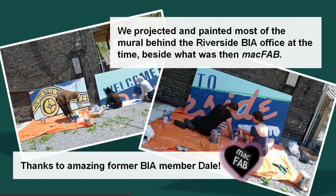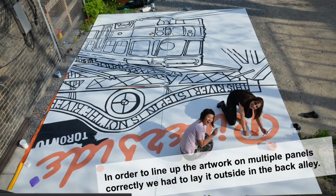Artists projected and painted most of the mural behind the Riverside BIA office at the time, beside what was then MacFab, thanks to amazing former BIA member Dale. In order to line up the artwork on multiple panels correctly, the artist had to lay it outside in the back alley.